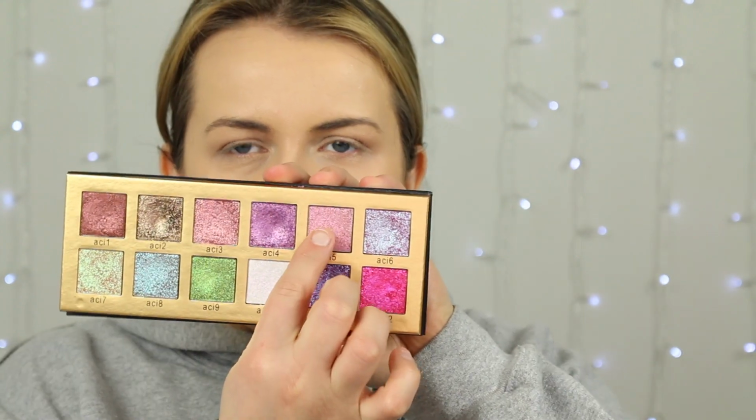Next is number 5. ACI 5 is another light pink, but this has more of a green gold shift. Or more yellow, really. Oh, look at that, you guys. Okay. Let me do a bigger swatch. So there's the pink. Hopefully you can see. I don't think you're going to be able to see the yellow too much. You can kind of see it there, like a greeny yellow gold. So cool. I have not played around with this one.